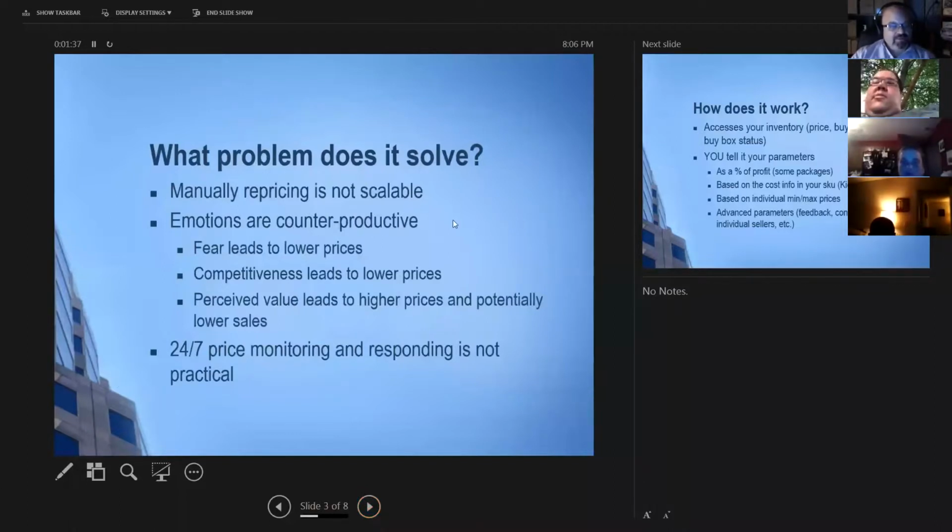Emotions when you're repricing are counterproductive. Like I said, if you get fearful, like you're not going to be able to unload something, you can just drop the price artificially out of panic. I'm competitive by nature, so I would typically mess myself up because I always wanted to have the buy box no matter what. So oftentimes I priced myself out of profit just trying to win the buy box. And on the flip side, if you get attached to something that you think is really worth more than the buy box is going for, that can kind of stagnate your sales. And then finally, 24/7 price monitoring and responding to price changes just isn't practical. Even if you have a full staff and have it monitored 24 hours, human error is going to miss something.